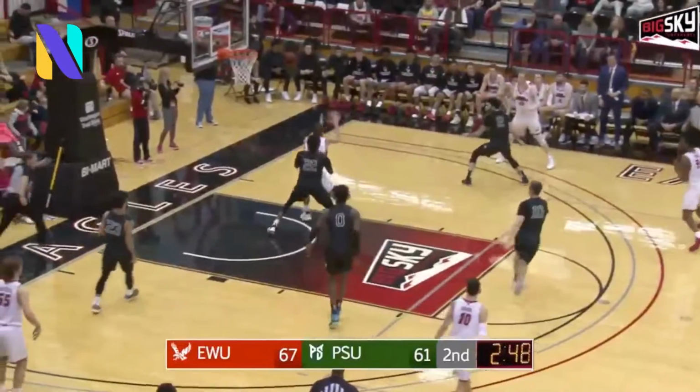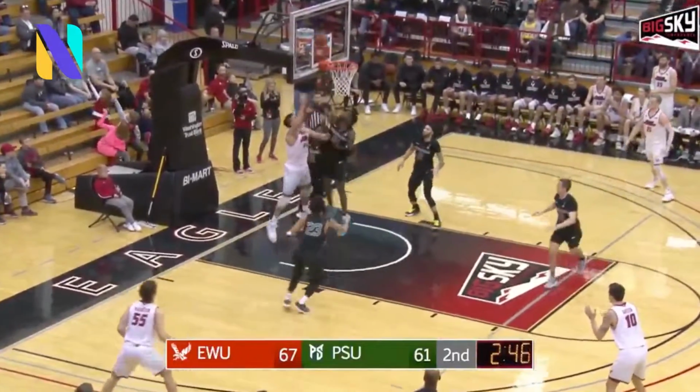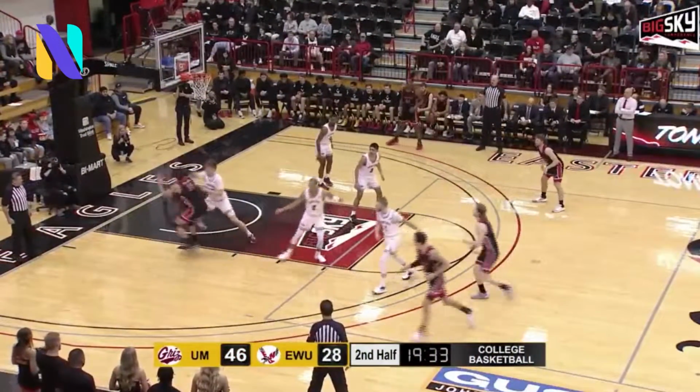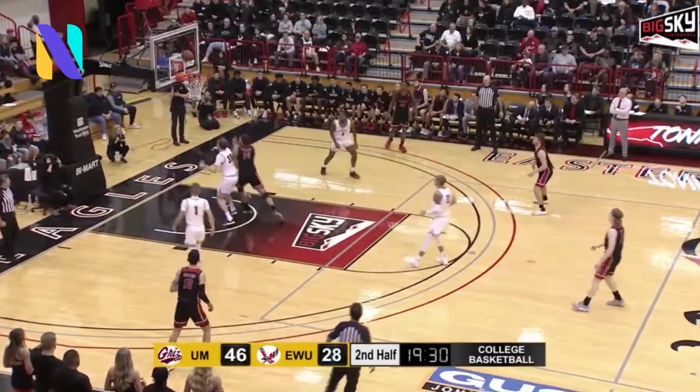Skips it across. Robertson on the right. Dumps it low. Peatling down low. Reverse layup shot inside is good. Robertson came up empty. You can see Eastern going right back down low again, trying to get the ball inside. Couple pivots. Peatling.